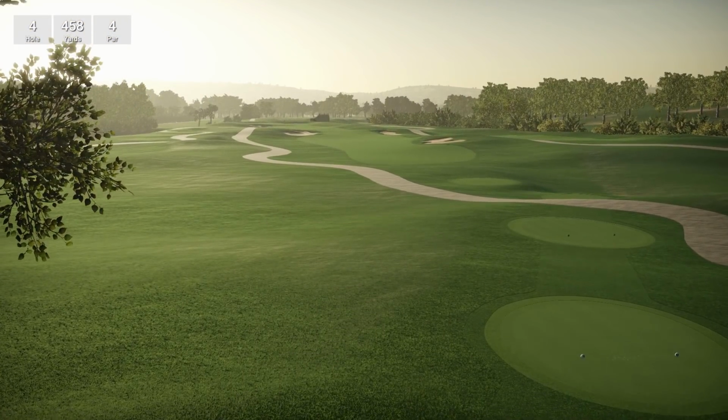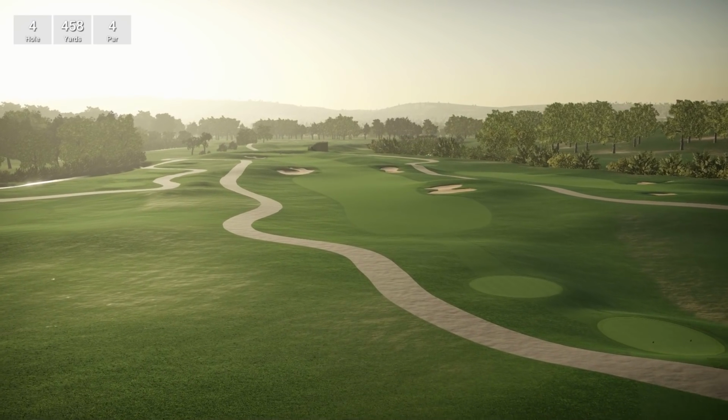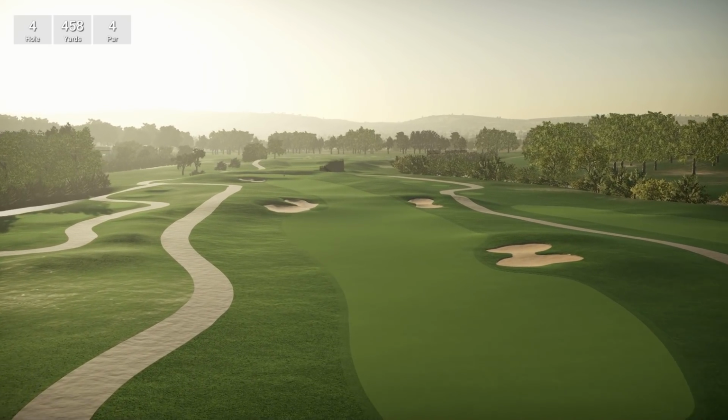Okay, hole 4, 458 yards, par 4. Yeah, I think this would be nice with some crowds dotted around to play in a society match.